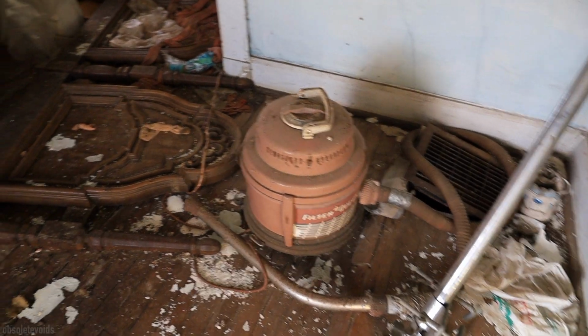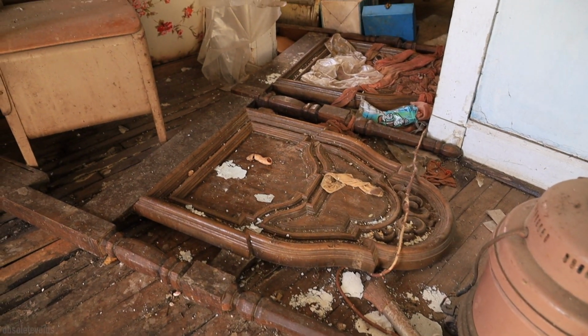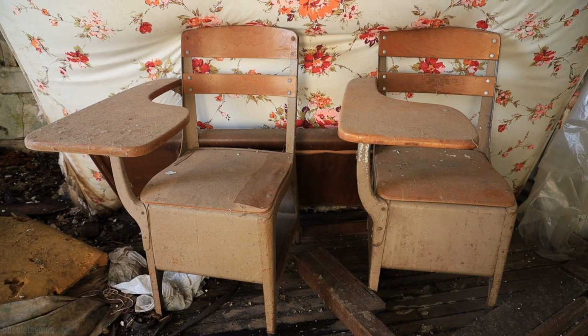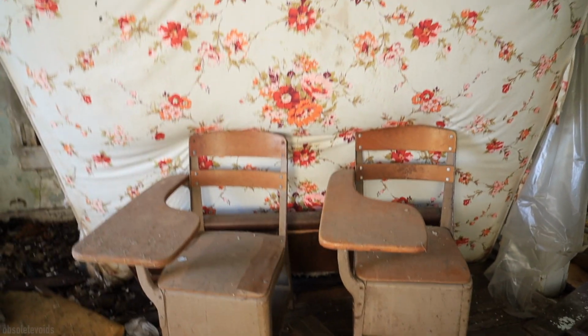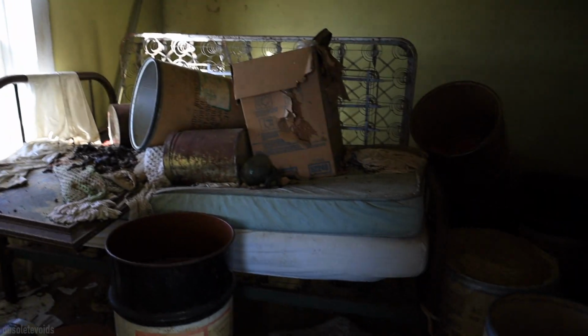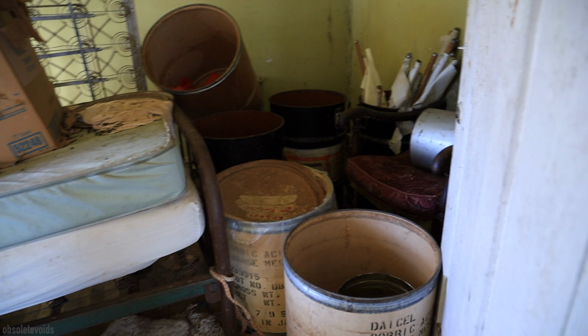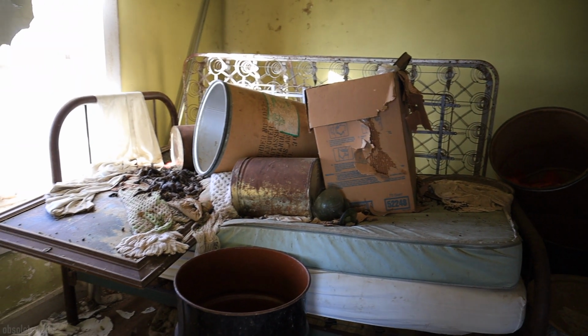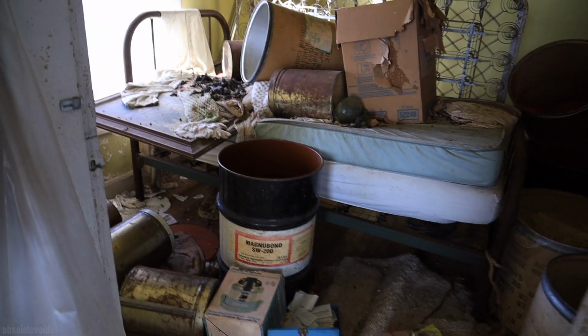Got another little vacuum. Got an amazing headboard. And I have two cute little desks. I don't know why there were desks here, but they're adorable. Here is a bedroom inside of a bedroom. Lots of tins in here, and these containers of Magnabond. I'm not really sure what that is. I'm gonna have to do some research on that. But yeah. Pretty cute.